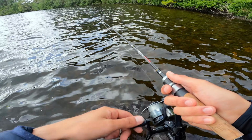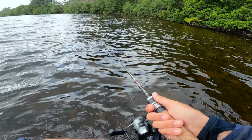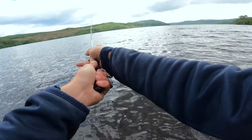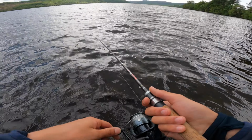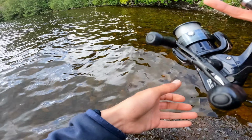I'm not even casting far out or fishing particularly deep either. And that is the thing with lake trout fishing on lochs and tarns and stuff like that in summer. They don't have to be that deep. They wait for the summer. Like, they're literally on tenterhooks to get into the summer and get into the shallows, because that's where all the food is. I don't feel like you need to cast miles and miles and miles. You don't at all. That's my view on it. You'll be all right.